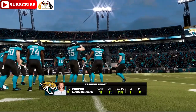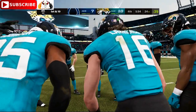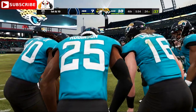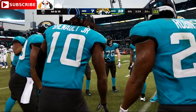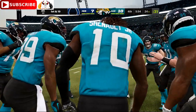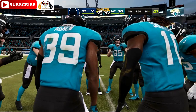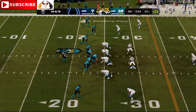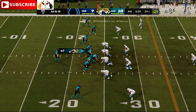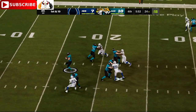The Jaguars offense now heads back onto the field. Their defense got the stop, forced the punt, and now you really start to monitor the clock as they nurse this slim lead. Throwing now, Lawrence on 1st down.